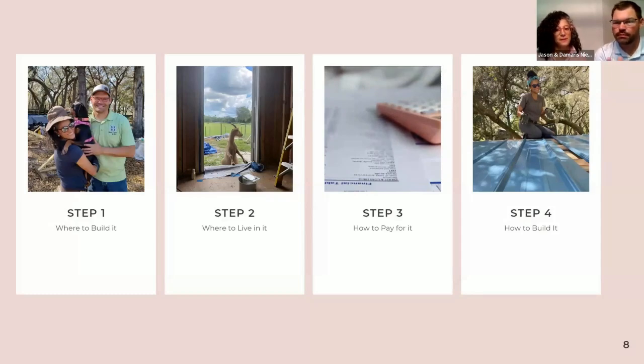And then, being novices at building, I have a little bit of a background in painting, drywall repair, and concrete construction. Damaris helped her dad with cabinet building and installation growing up. So it's not that we hadn't used tools before, but we never built a house ourselves. Yeah, we've been on construction projects before, like volunteer construction projects.